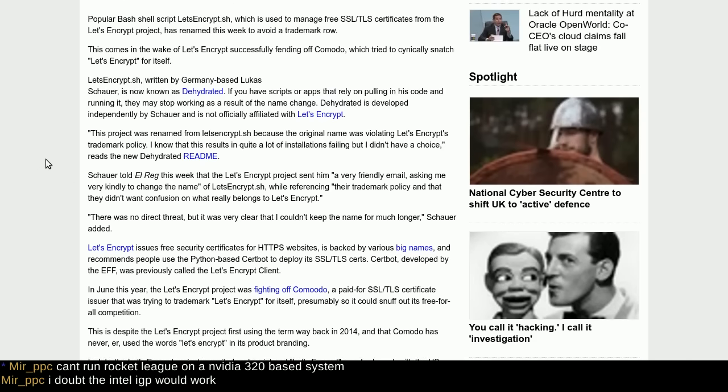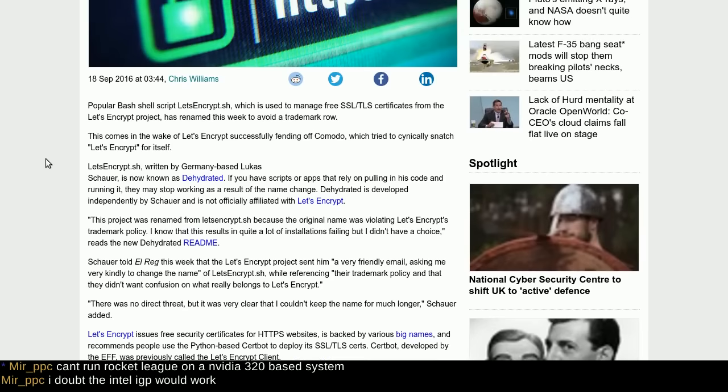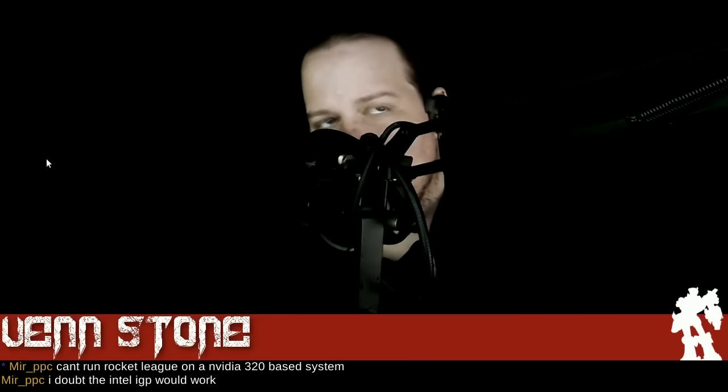Because if they didn't, even against such a small project, if they didn't really go after them and say, no, you can't do that, according to the American... we're talking about Dehydrated, which was not an official project, but definitely one of the scripts that a lot of people were using with Let's Encrypt.